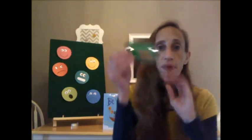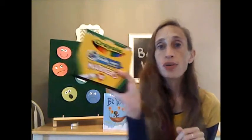So I did happen to have a stamp pad at home. But if you don't have a stamp pad, you can just use markers to color the tips of your fingers. Make sure they're washable though, so they wash off. But all you're going to do is color your finger. You see, my finger's now green. And then you're going to get out a blank piece of paper and you are going to put your fingerprint down and make some amazing art.